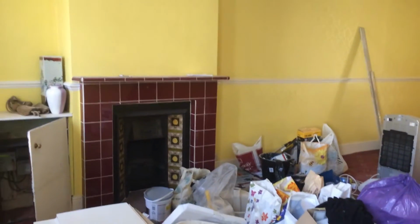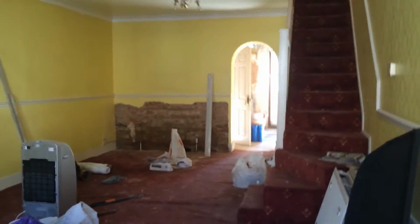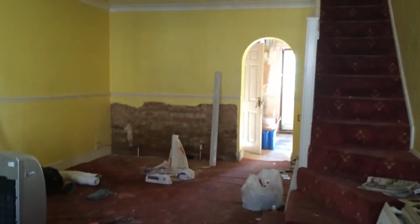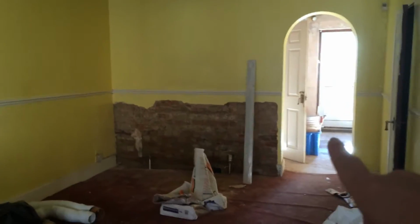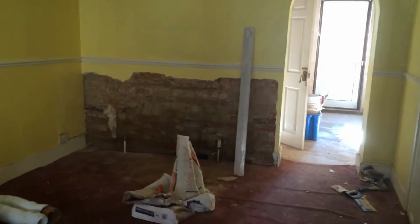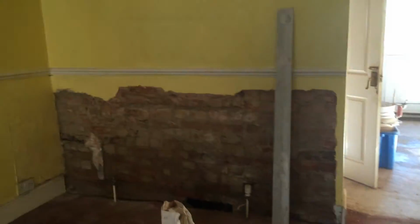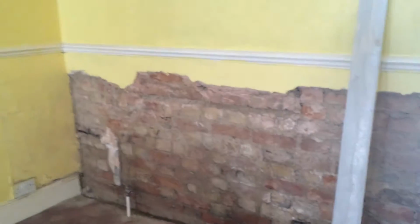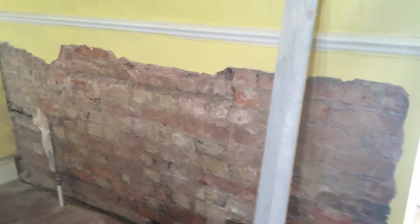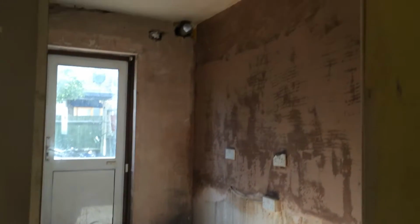As you can see, the property looks a lot worse, which normally happens. The property looks worse before it starts to look better. Some of the things that I want to point out that we've done, you'll see over here, we've had to hack off this wall because there was a leak on the bathroom tap, and that has filtered through and come through to the bricks. So we've taken all that plaster off, we've checked all the floor, and fortunately that's okay because obviously water can rot the wood and rot the joists. But fortunately that's gone. Now, taking you through to the kitchen, well, what was the kitchen?